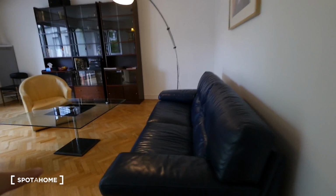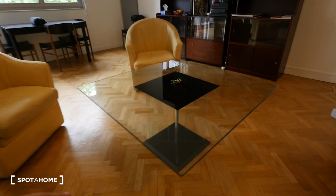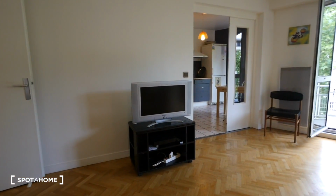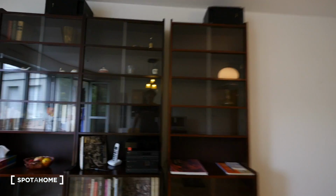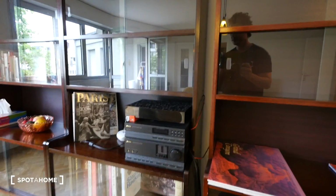Okay, then we have this very long, beautiful leather sofa. We have this big, beautiful lamp, some lighting on the top. Two other leather chairs. We have this big glass table. On the other side, we have this furniture with the TV screen. And here we have a lot of space, so we have space to put a lot of books and DVDs. Here we have drawers. Some books are staying. We have this sound system, and we have the radiator. Here's an electric radiator for the heating.